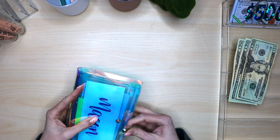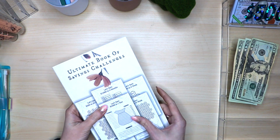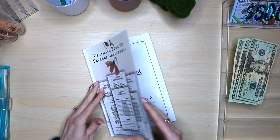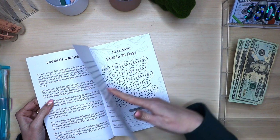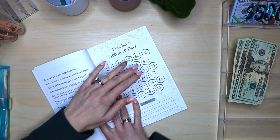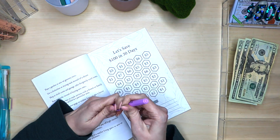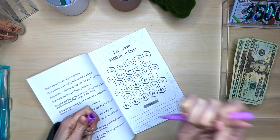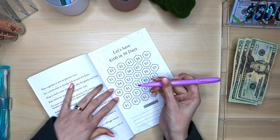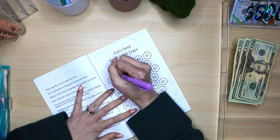And then we actually have a little book here. I showed this in my last video. I got this from Amazon. And so I'm just starting at the very beginning here. There's no big rush to buffer or add to my savings account. So I'm just adding it as we get the opportunity to. So we are starting on page 1 of our savings book. And we did this first row here, which equals the $20.